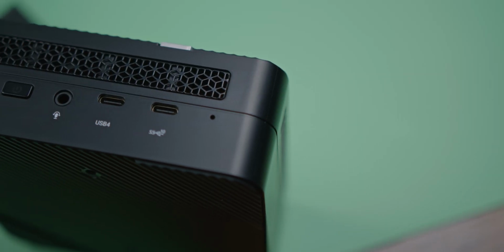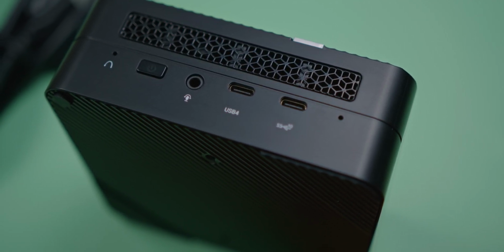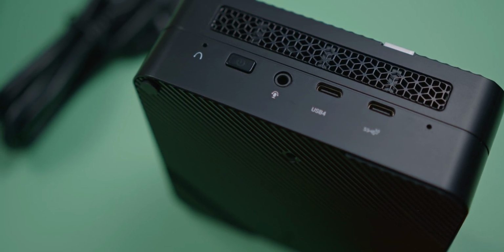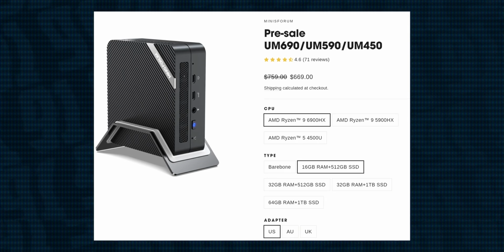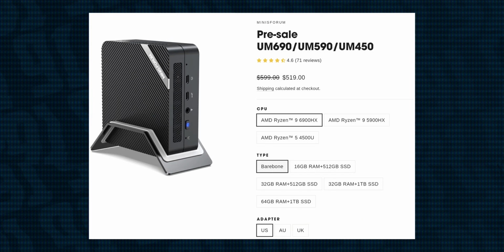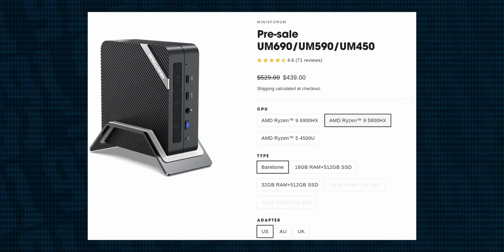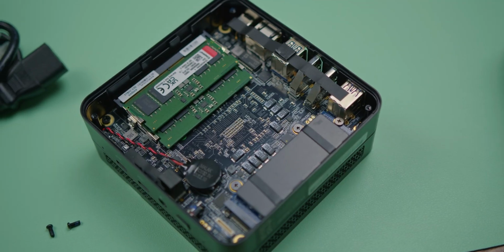I've been wanting to set up a storage server or something for myself, so I might use it for that, but either way, I've been pretty impressed with how much power this little thing is able to pump out. If you want to get the same specs that I have here, specifically with the UM690, you're looking at what is currently a bit under $700 US, and then the base model with the same CPU is $520 as of recording this. They've also got the older Ryzen generation CPUs that will cost a little bit less.